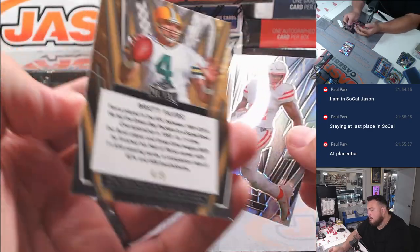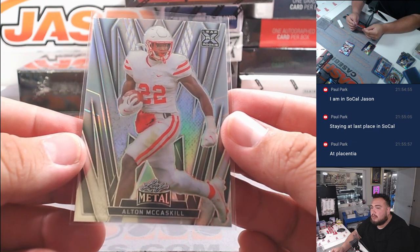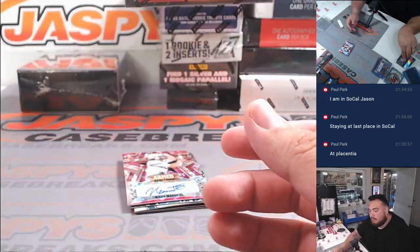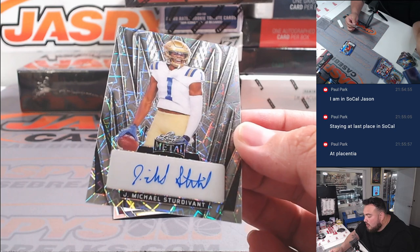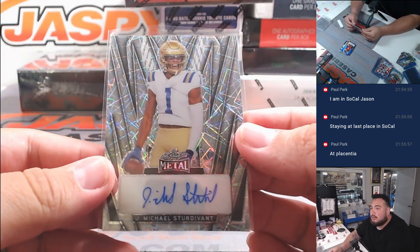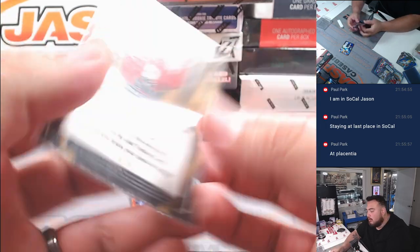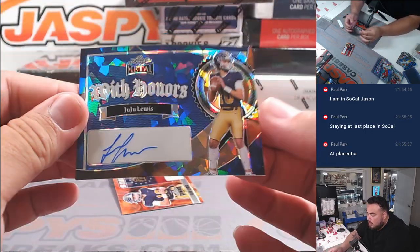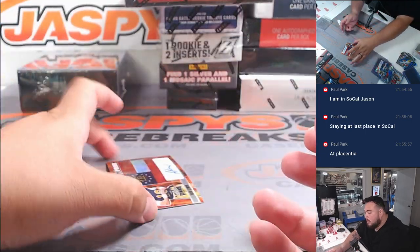Alright, Brett Favre. 49 Packers. And Alton Miskills. And we got Nico. Armed and Dangerous. 1/5. We got a Michael Stirred Deviant. That's what we usually ruin there. And we got CJ Williams. 4/9. We got Juju Lewis with honors. 5/7. And I think another Juju Lewis.